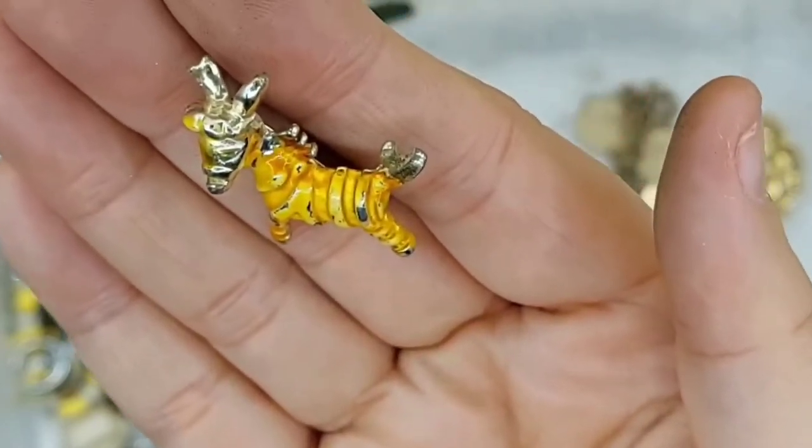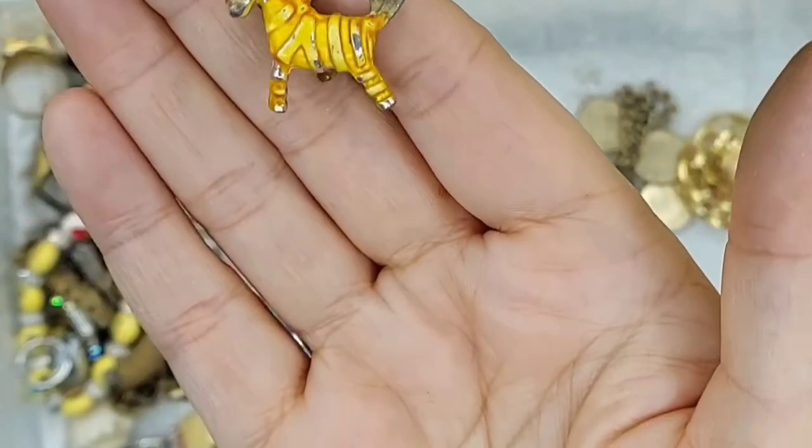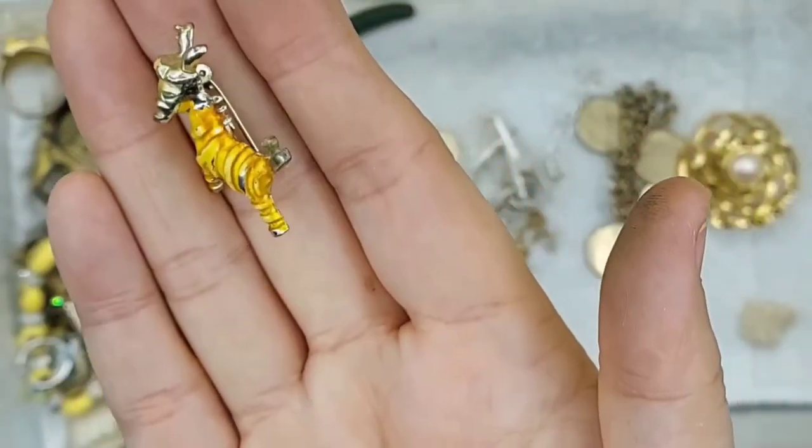Yeah, like they wanted a giraffe, but they got a zebra pin and said, "You know what? We're gonna paint it orange anyway." Because.